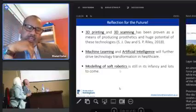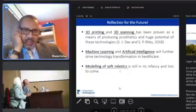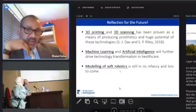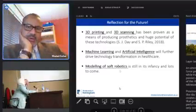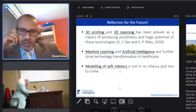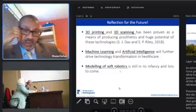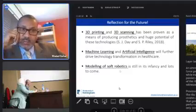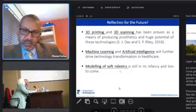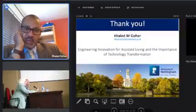I can see 3D printing and 3D scanning have huge potential for prosthetics or assistive technologies in general. Machine learning and artificial intelligence are something we focus on now, on how they can be implemented for enhancing the field of research in assistive technology. Modeling of soft robotics is still very early. There's too much research that can be done here, and we have only just started to understand a bit about the modeling of soft robotics. Thanks for your attention, and thanks for the invite again.